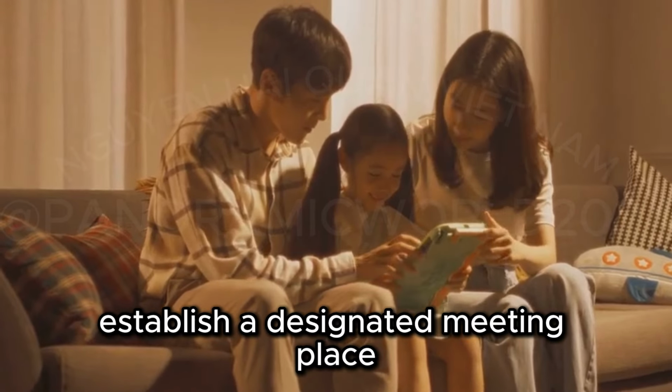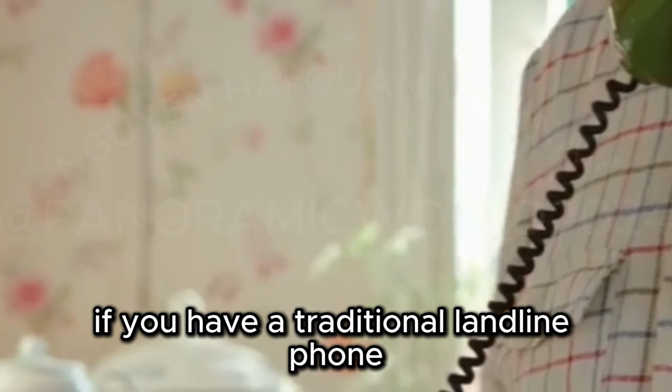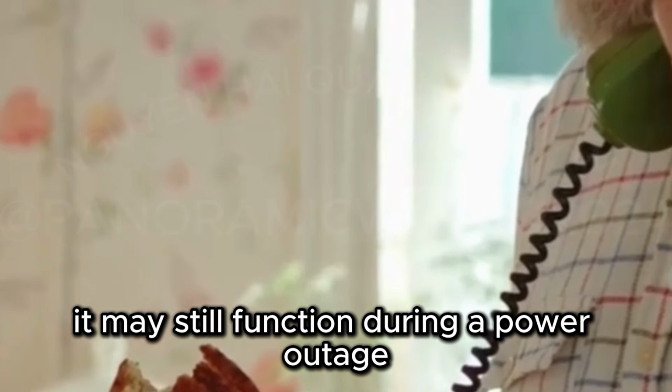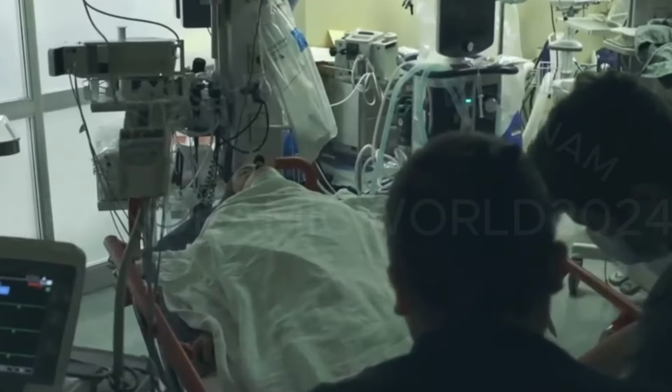Establish a designated meeting place with family members in case you're separated during an outage. If you have a traditional landline phone, it may still function during a power outage, especially if it doesn't rely on electricity.